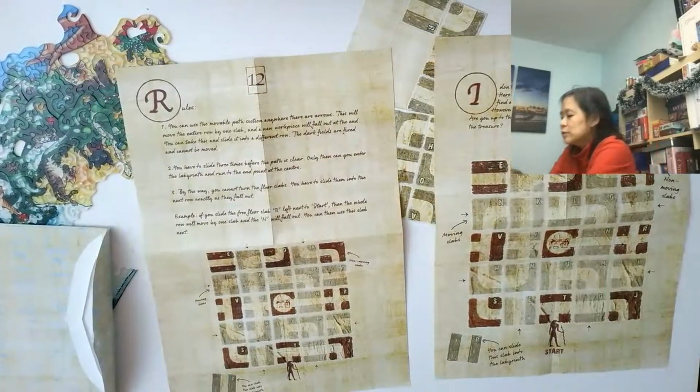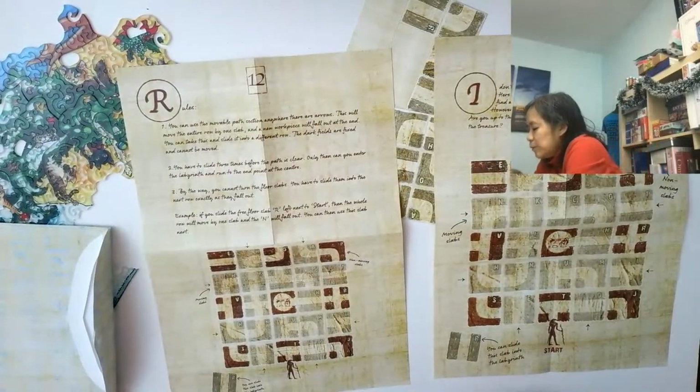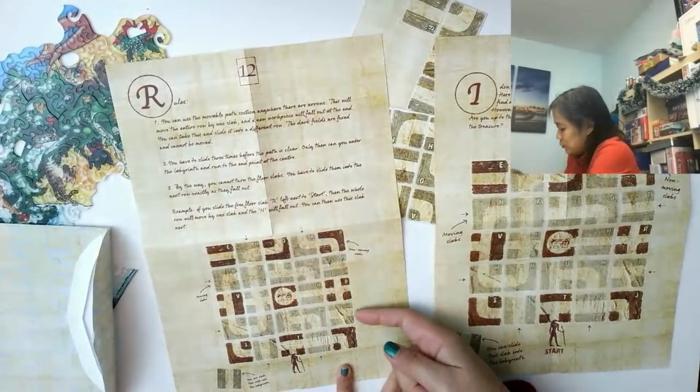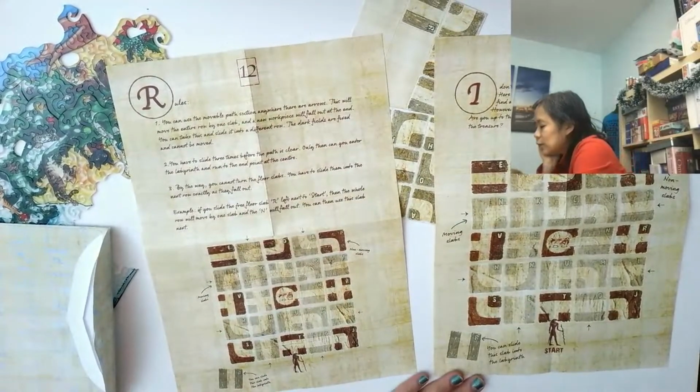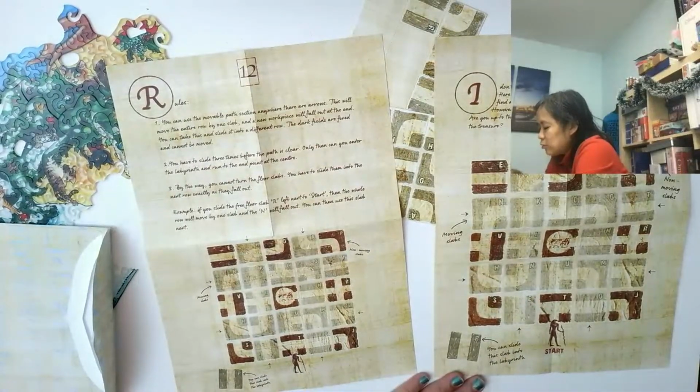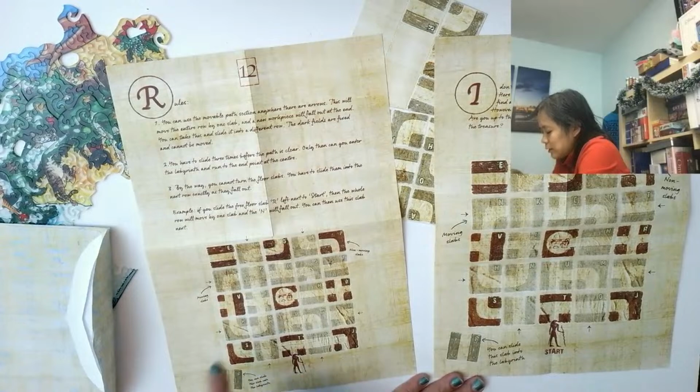And here's rules. You can use the movable path section anywhere there are arrows. So I guess the arrows here, pointing down, pointing across. This will move the entire row by one slab, and a new workpiece will fall out at the end. You can take this and slide it into a different row. The dark fields are fixed and cannot be moved. You have to slide 3 times before the path is clear. Only then can you enter the labyrinth and run to the end point at the center.